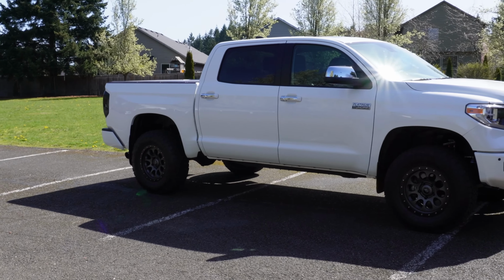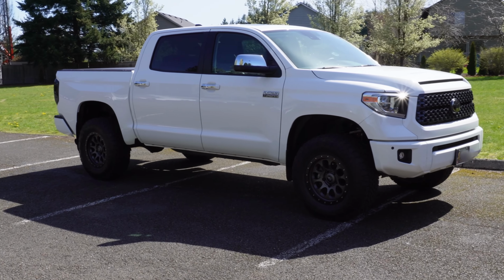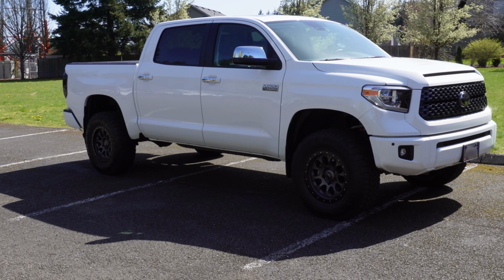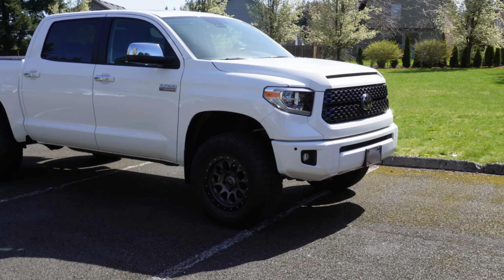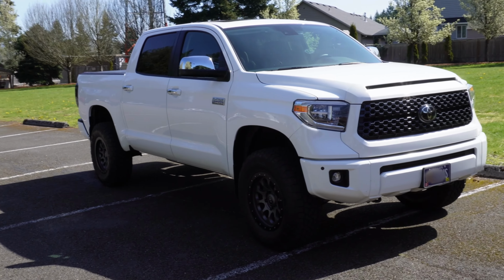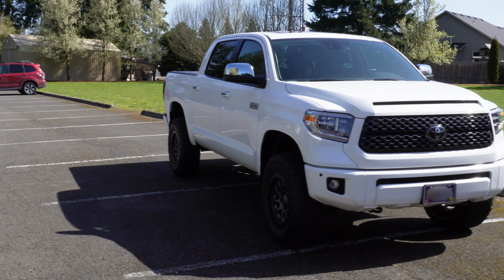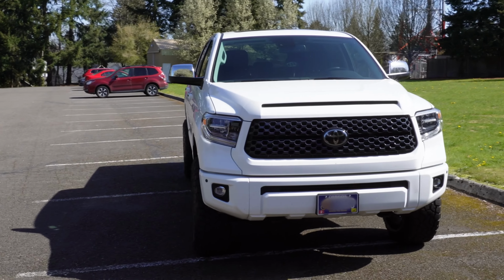So this is a 2020, and I knew that the third gens were coming out, and I knew there was talk of a turbo V6. And I just really wanted the solid platform of the second gen. This is one of those rare occasions where I actually lucked out quite a bit purchasing this. I got this in January of 2020, right before everything started shutting down in February.